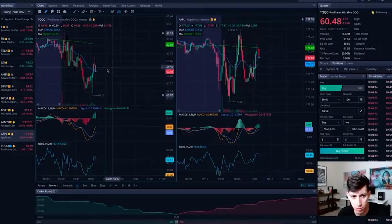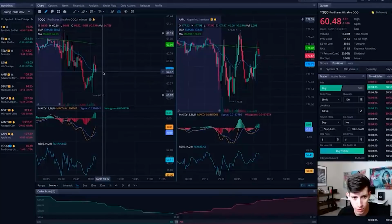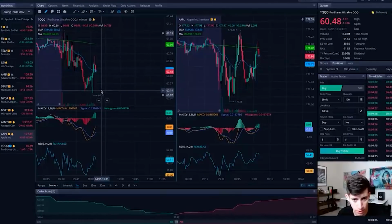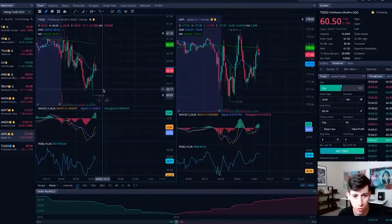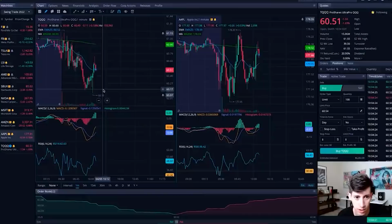All right, let's let it bleed. Let's see how big this red candle can be. Can this bring us down sub $60 a share? I wanted to see if I can capture the break below $60 during this live stream, but it looks like things are kind of slowing down for it.